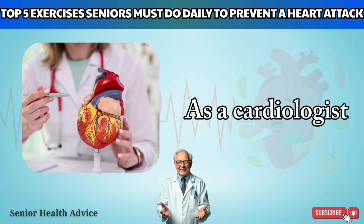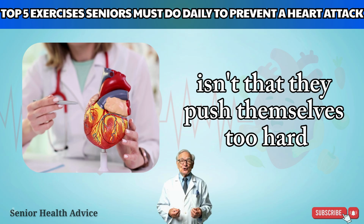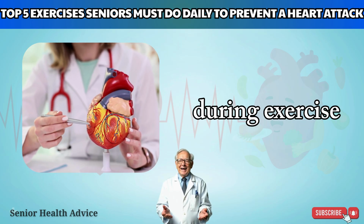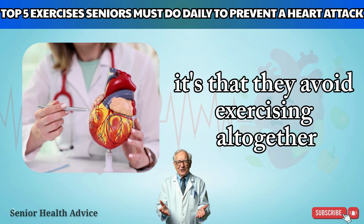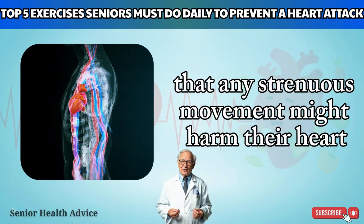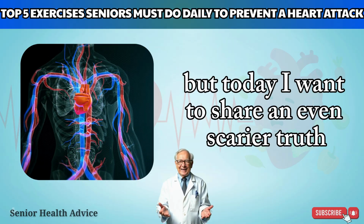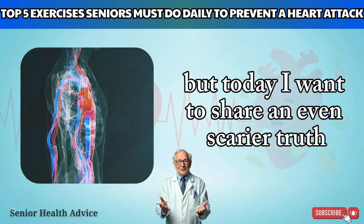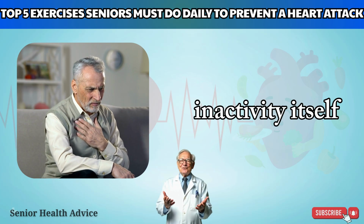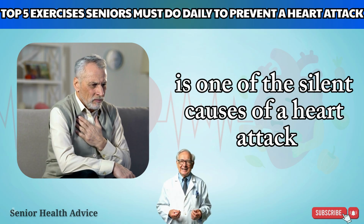As a cardiologist, the biggest mistake I see in older adults isn't that they push themselves too hard during exercise, it's that they avoid exercising altogether, out of fear that any strenuous movement might harm their heart. But today, I want to share an even scarier truth. Inactivity itself is one of the silent causes of a heart attack.